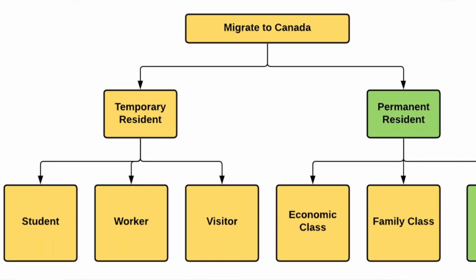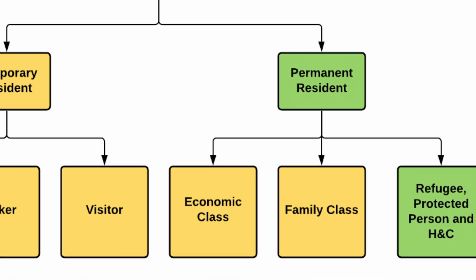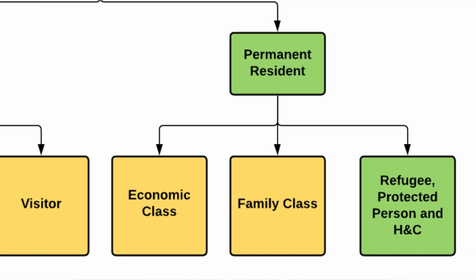Now moving on to the last option, which is applying as a refugee or a protected person. Canadian government also provides help and support to people all over the world who make a refugee claim once they enter the country. Refugees are those people who are in need of help and who are not safe in their own country. This is also a complicated process, but we are going to discuss about this application as well in detail in a separate video.